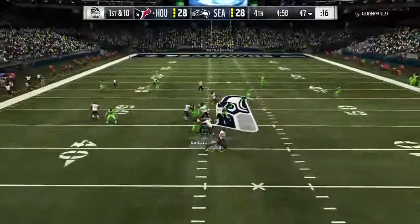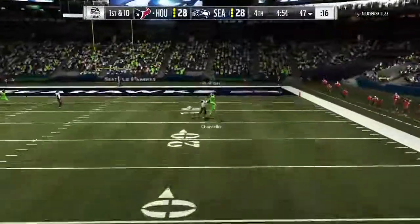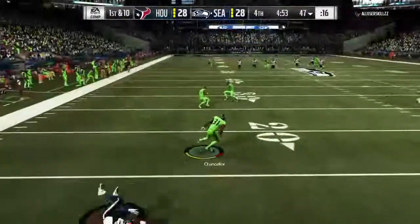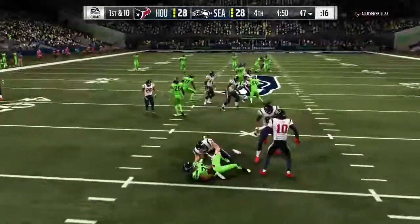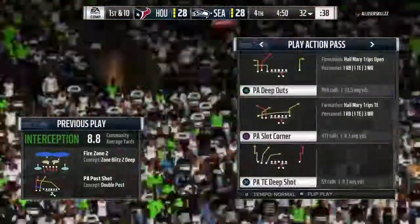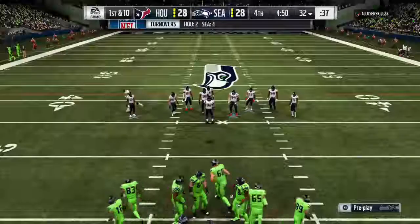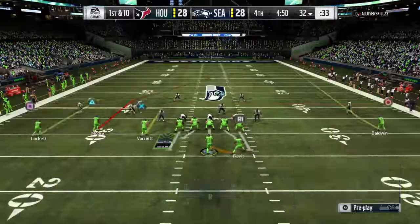They go play action here on first down. He'll buy some time right. Now he's going to throw deep right side. And this is going to be intercepted. Picked off by the Pro Bowl safety Cam Chancellor. And he'll get this back to the 32-yard line. Wilson and the Seahawks take over now, 1st and 10 at about the 32.